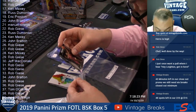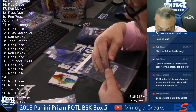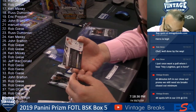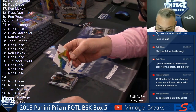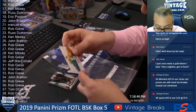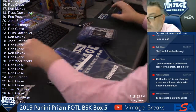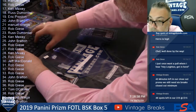Whoa, we got one. This is a big card, guys. Huge. Rob G just missed it. John Bratton. Matisse Thybulle, Color Blast. I thought it was somebody different. Still got to be pretty nice. It's a rare card, guys. The Color Blast. I think these things are probably like $100. That's a nice card for John Bratton. They're rare.